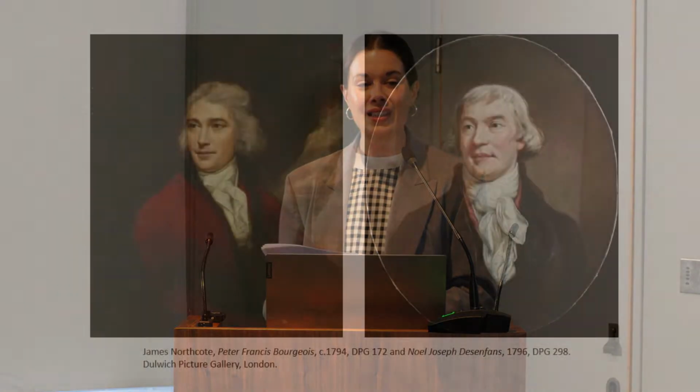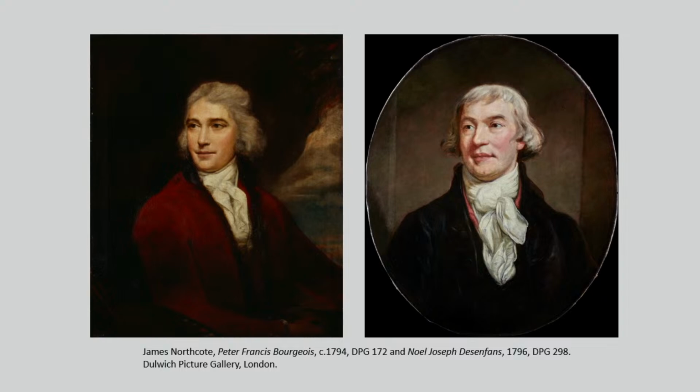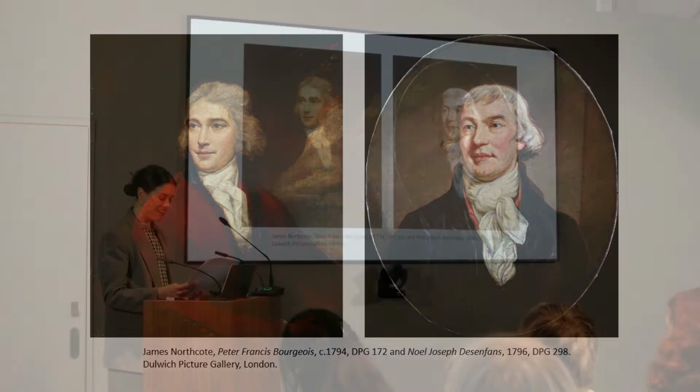For now, though, we will travel from County Durham down to South London to ask the question, what and where is Dulwich Picture Gallery, first of all, and why were artists attracted to its Spanish paintings in the 19th century? So I'm going to do a bit of a potted history of Dulwich Picture Gallery.